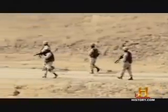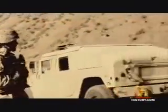Lutafia, Iraq, April 9th, 2004. 14 Fox Company Marines patrol the roadway into Lutafia. Their mission? Look for roadside bombs and insurgents.